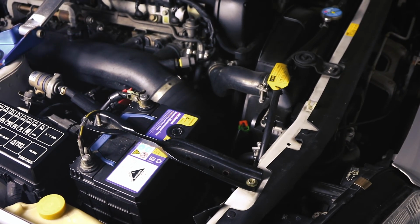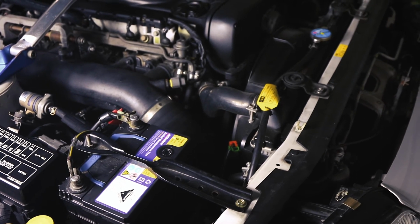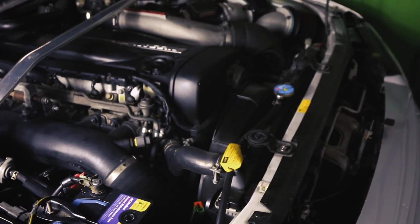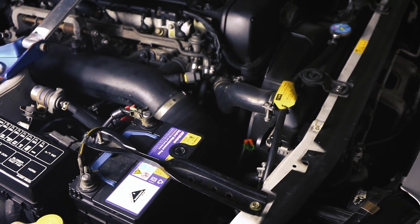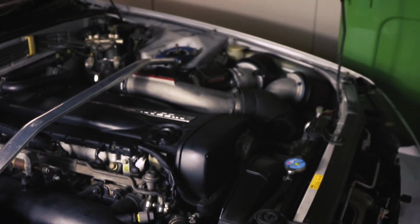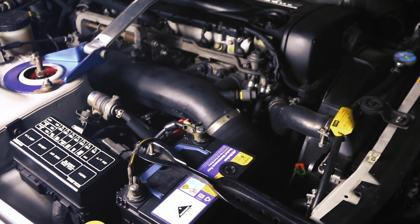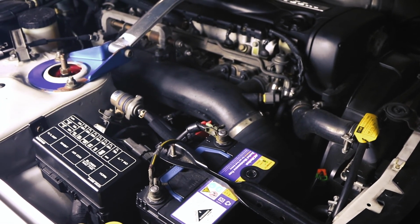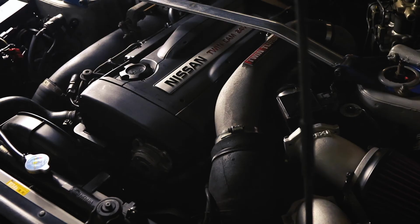Often on these R32s, the rain seals and the rubber seals kind of fray and perish, and that can let water in. So sometimes down near the battery, you get a little bit of surface rust, so it's worthwhile checking there. Also underneath the airbox, or in this case the air filters, that's where water can be trapped as well. So definitely look out for little areas where water can be trapped and obviously sit and rust away.